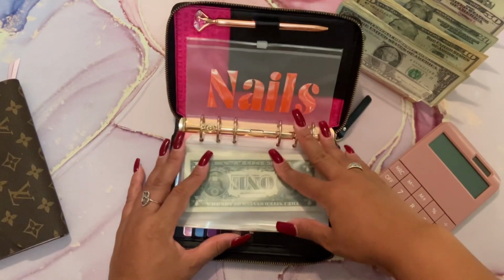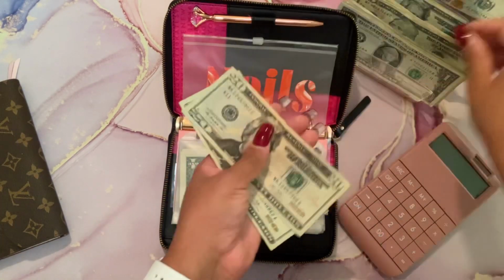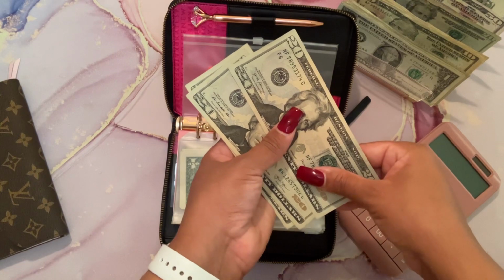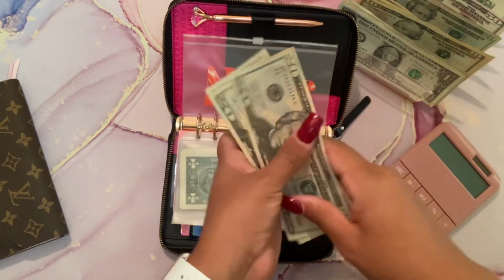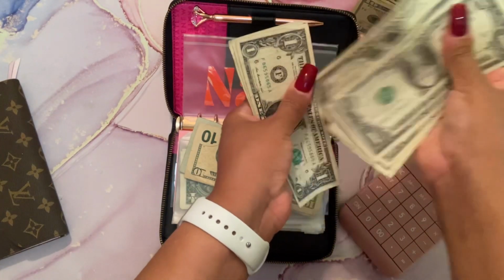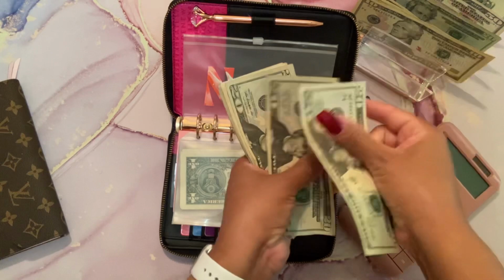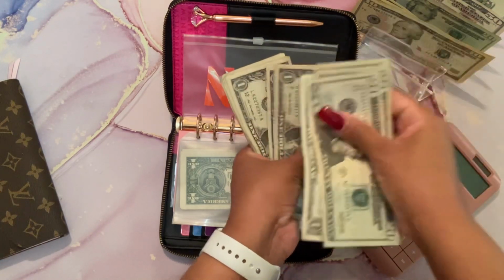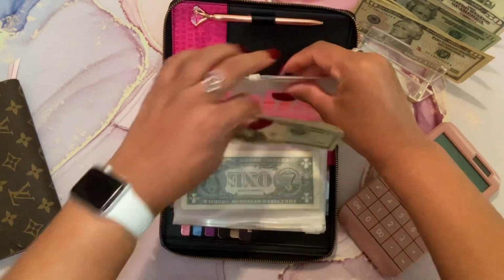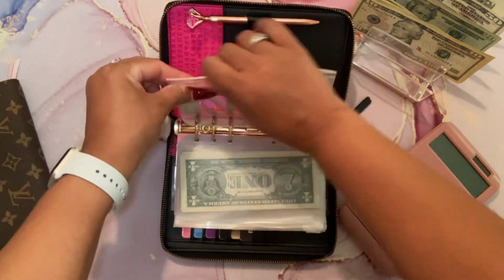Okay. Nails is going to get $80, so that's going to be three 20s. And it's going to be one 10 and 10 singles. So one, two, three, four, five, six, seven, eight, nine, 10. 20, 40, 60, 70. One, two, three, four, five, six, seven, eight, nine, 80. Okay. So that concludes my variable expenses spending.